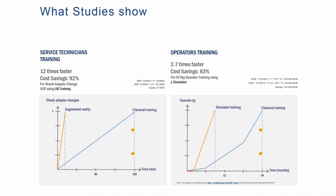I talked about retention and knowledge transfer improvement. You can also see attention levels improve. But this is kind of a bottom line study. The first case here is for a field technician doing a shank adapter change, and this company, so an independent study done outside EON, saw a 92% cost savings potential by using AR versus traditional delivery methods.